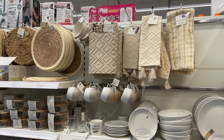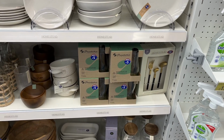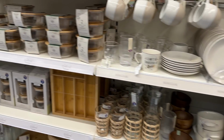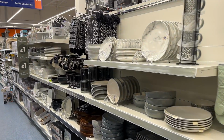This is a trend I'm happy has not gone away yet. Look at these. My friends just bought a load of gold cutlery from an auction site, and it was from made.com originally, and that really reminds me of the stuff that they got, although it was all gold, and that's got a black handle. Need some tea towels.